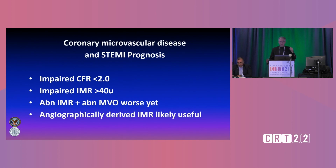The conclusion would be bad CFR, you're in trouble. High IMR, you're in trouble. We can use these tools to measure what we've done with PiCSO.